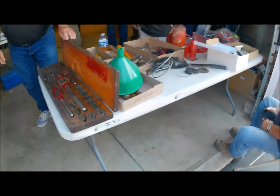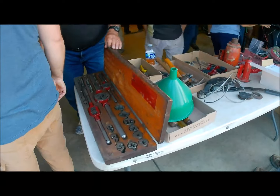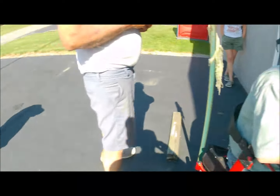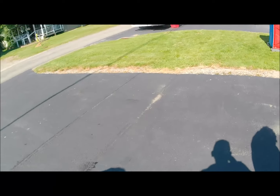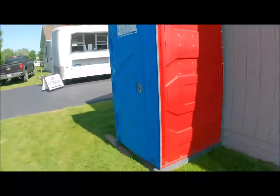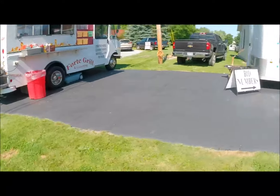Eric working. Yeah. We got a bunch of tools to sell here today. Well, there was yesterday. And we'll go around back and show you some of the good parts. Got an outhouse. They got good food today.